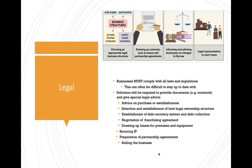As you can see in the image, you could be looking at putting together leases, partnership agreements, negotiating on franchise agreements, the actual advice or selection on what the best legal structure would be. They really do look at a range of things. Obviously, we're not going to be asking you to look at every single one of them, but you should know that there is quite a broad range and know a few examples as well.